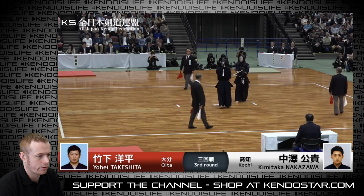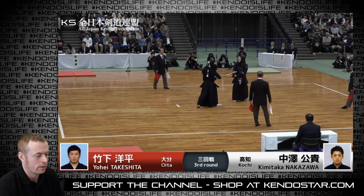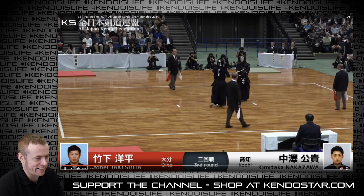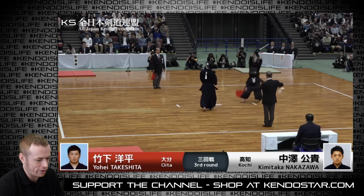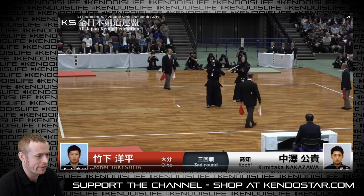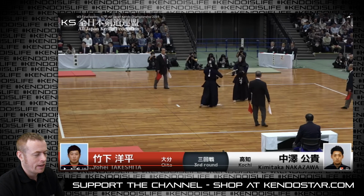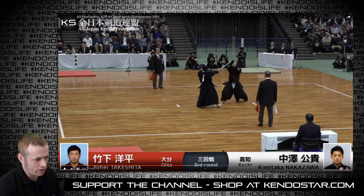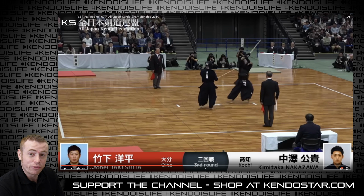Okay, again, solid interaction at Tsubazari. Oh, good. But this is what I'm saying, right? You lose concentration for one split second, and you lose a point. And that's exactly what happened here. They thought they were about to separate, and at that very second, Mr. Takeshita took a step forward for his Hikimen.